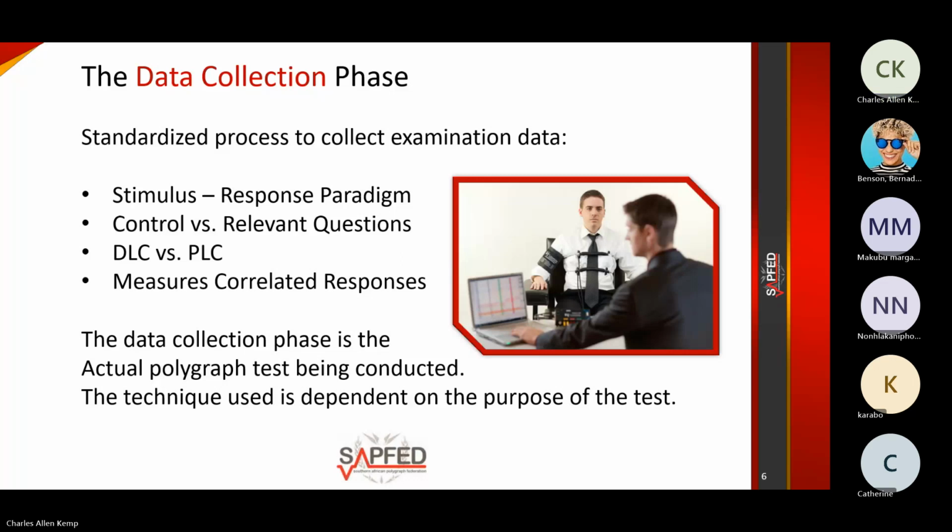Now, to give you an example of how that works, a relevant question would be, did you steal that wallet? Now, for the innocent person, if they did not steal the wallet, there's not a lot for them to respond to, as I will be explaining later when talking about salience. But in the directed lie control questions, we would ask the person before the test whether they have, for example, done anything unethical or illegal, anything they're ashamed of, anything they should not have done.